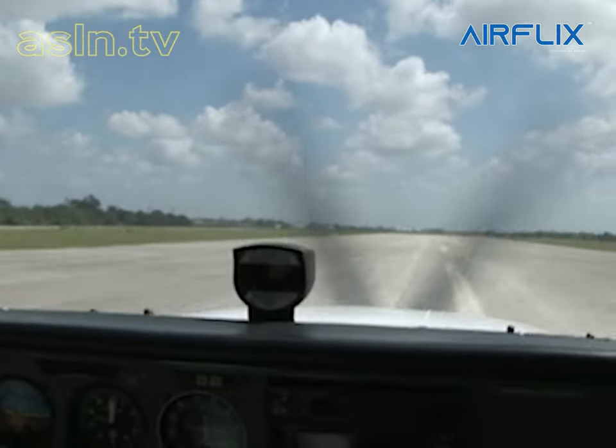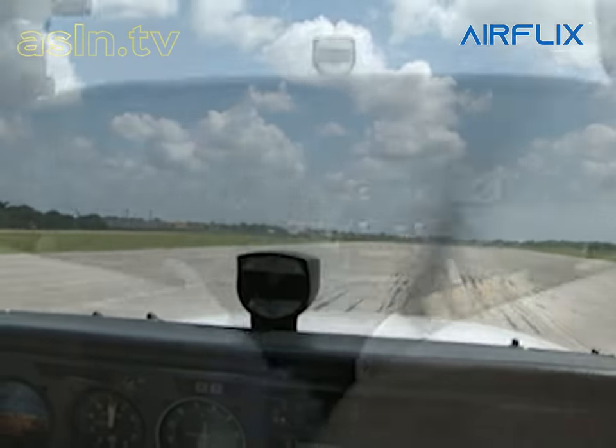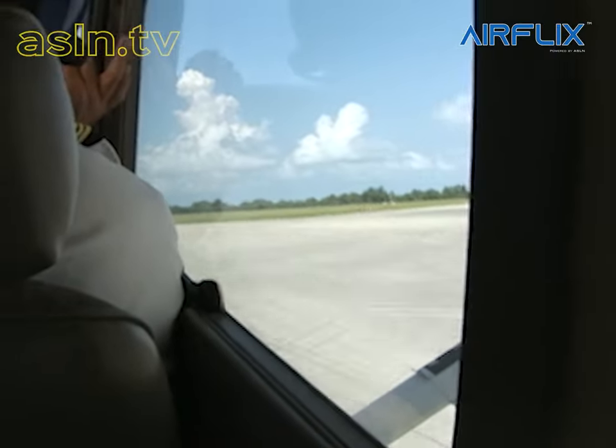Once I'm on the center line and ready for takeoff, I slowly start adding power, and you see me holding the throttle in place because I don't want the throttle to come out because of the vibrations the airplane goes through on the rough runway.